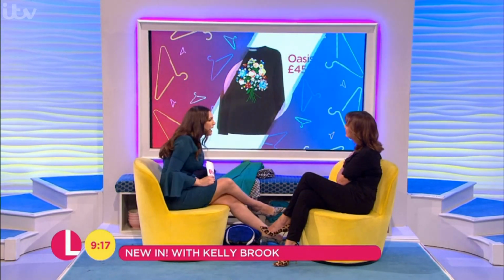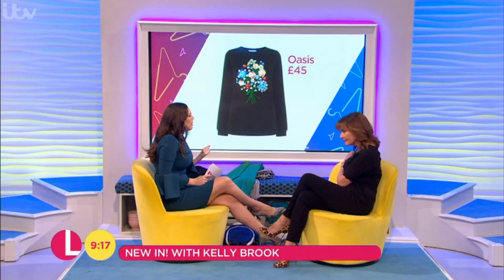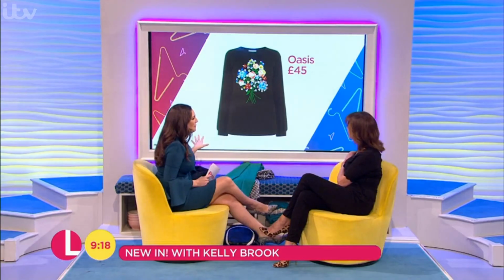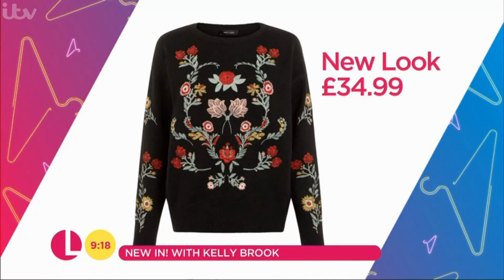Lovely. Now this is the Wear It Anywhere floral jumper. I love this. Have you heard of this? Oh, I love it. Now it's a bit gloomy outside, so if you want to feel a little bit brighter but still want to wrap up warm, this is the perfect jumper. This is from Oasis, £45. I live in the countryside, so anything with flowers on, I'm just obsessed with anyway. And we've got another alternative here, which is from New Look, $34.99. I really like that, Kelly.